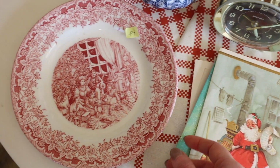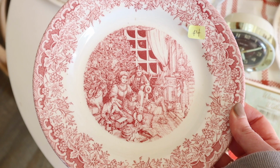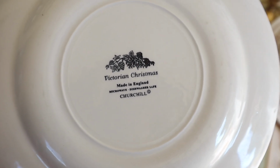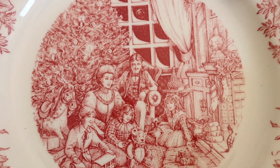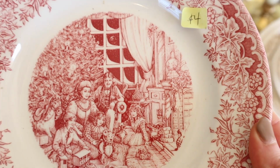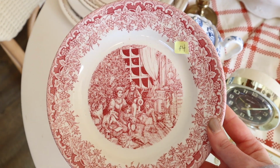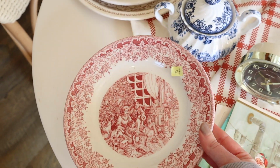And then along with the Christmas theme, I found this beautiful ironstone plate, and this is the Victorian Christmas set, made in England. And I just love that they are all sitting around the Christmas tree. Is that not just the most gorgeous Christmas plate you've ever seen? $4. It was the only one in the set. But this will definitely be going on my hutch at Christmas time.